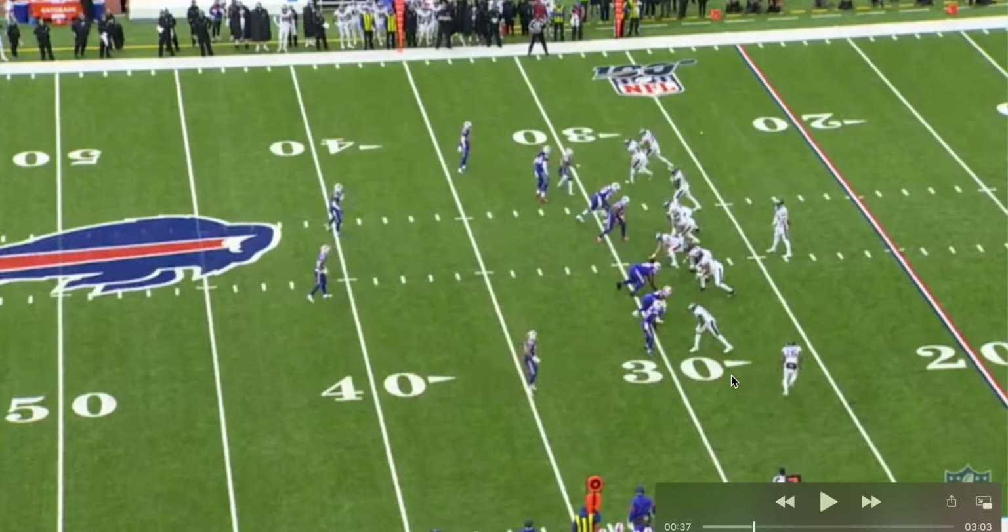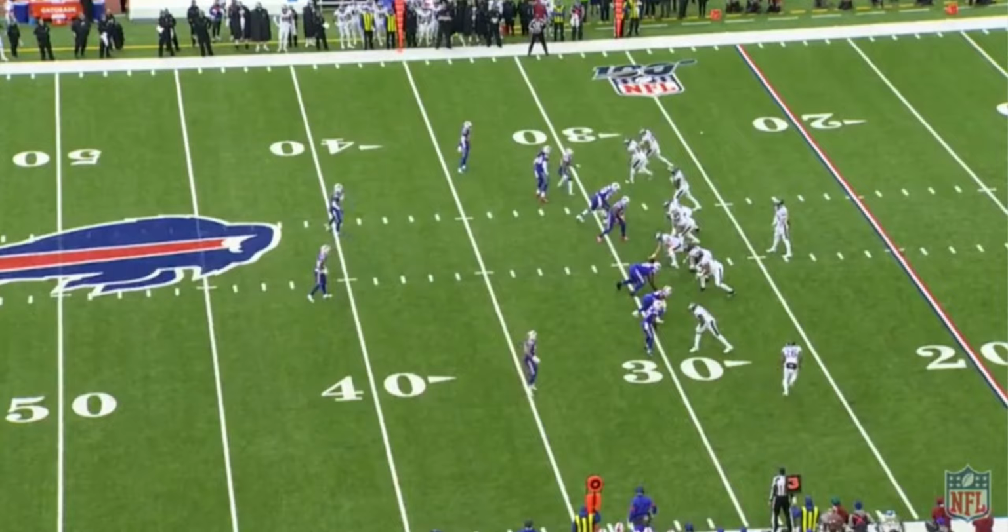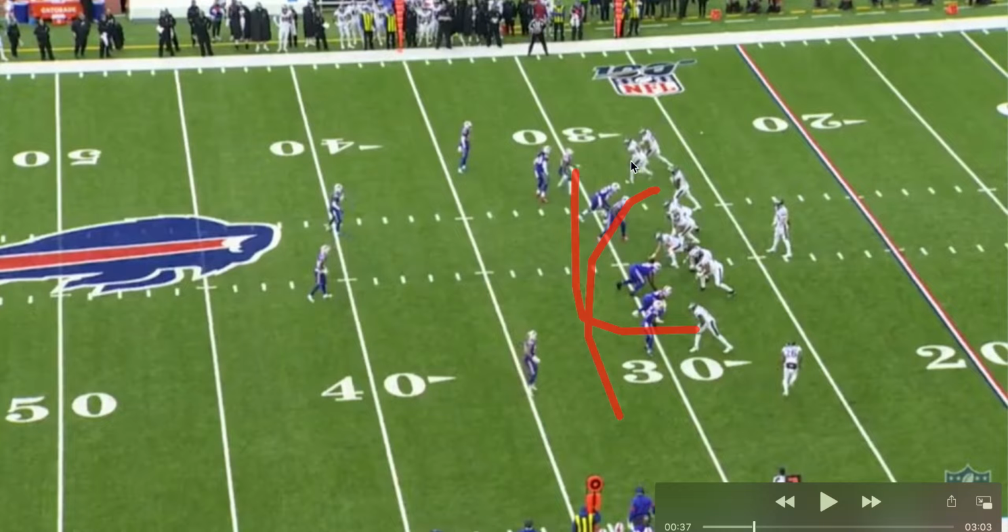Now, typically in a mesh concept, you have 2 receivers coming over the middle of the field, rubbing each other's guys off, while you have someone sitting in the middle. The reason this works is against man coverage. You have a guy on this side trying to track a receiver across, and he's going to get run into by this other receiver. You famously saw this in the Super Bowl when Nelson Agholor and Zach Ertz gave each other a high five while running this mesh. And then if it's in a zone, these crossing patterns are going to put stress on the middle linebackers. It's going to pull them apart for somebody to settle into the middle of the field. So it's a great play against man or zone.